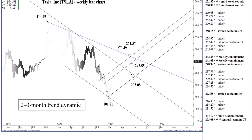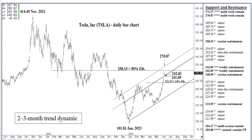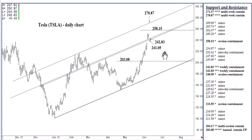And I'm going to look now at the daily chart. This is the daily chart. You can see this mid band. I don't know if I have it zoomed in. There we are. This is better. 241.05 to 242.83. Nothing more than mid bands that are parallel with this rising channel. These tend to work pretty well in terms of containing intermediate activity.